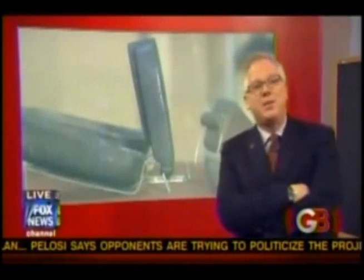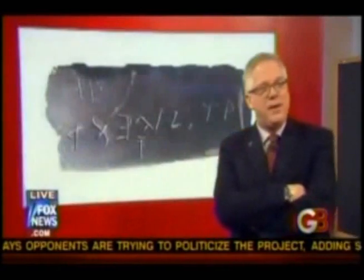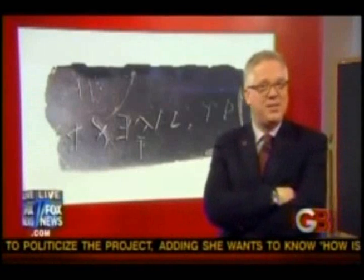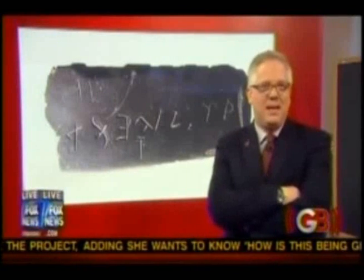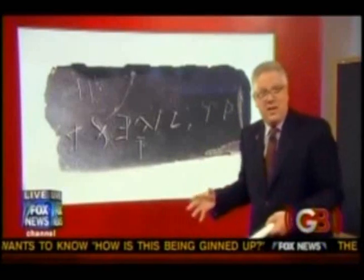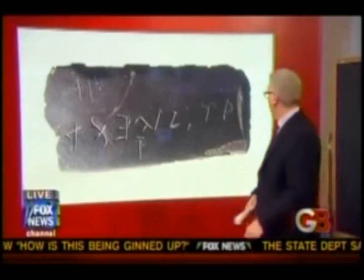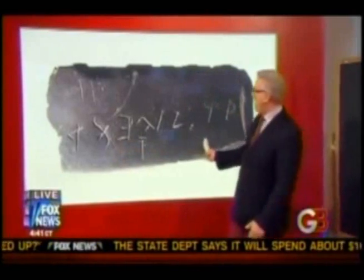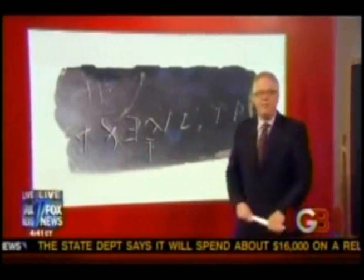This is the Bat Creek stone. It was found during the course of an official Smithsonian excavation. The Smithsonian didn't understand the meaning of the writing on the stone. They thought it was Cherokee, since it came from Cherokee country. They didn't realize that it's actually Hebrew. They had published this originally upside down.